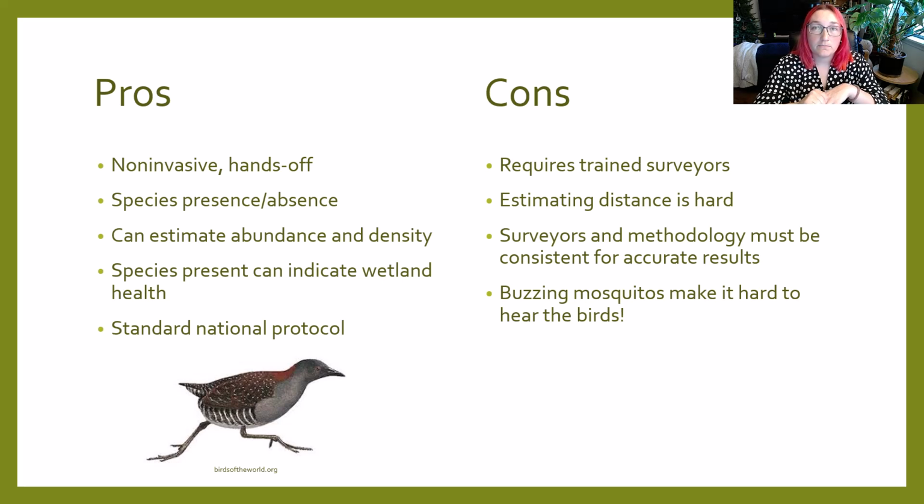The cons, there aren't too many other than the fact that it does take a good amount of practice and training to get good at these surveys and ensure that you're being really consistent in your methodology and how you're detecting the birds and recording them accurately. I think the most challenging thing that has lots of differences between different observers is just estimating the distance to the bird. Finally, you are going out to these marshes first thing in the morning. There are lots of bugs, lots of mosquitoes, and that can make it hard to hear the birds. But these are really cool surveys, and I look forward to hearing what everyone else does their presentations on too.